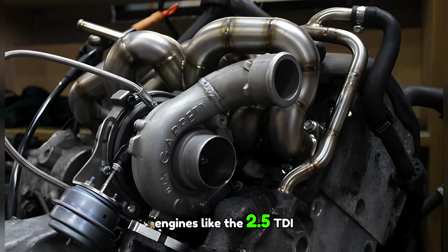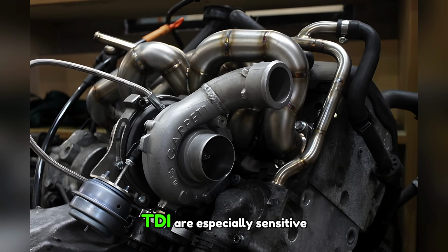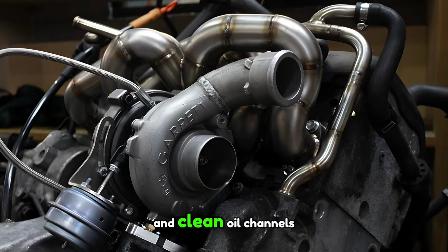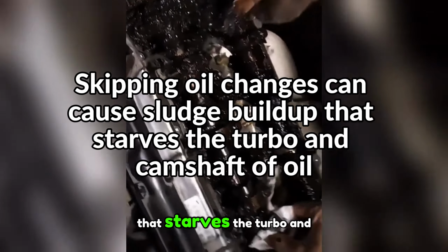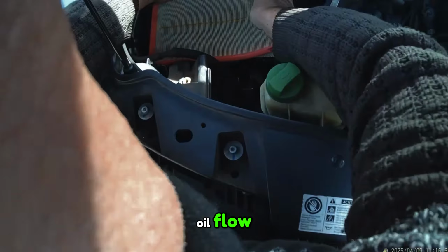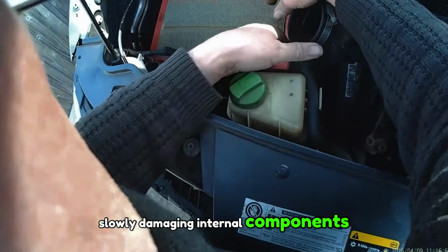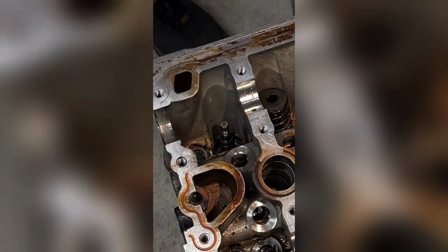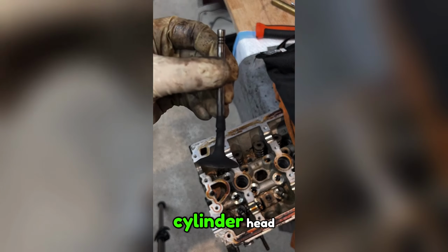Engines like the 2.5 TDI 174 or the bi-turbo 2.0 TDI are especially sensitive because they rely on precise lubrication and clean oil channels. Skipping oil changes can cause sludge buildup that starves the turbo and camshaft of oil. Using cheap filters can restrict oil flow or allow contaminants into the system, slowly damaging internal components. Infrequent timing belt replacements increase the risk of belt failure, which on these interference engines can bend valves, damage pistons, and destroy the cylinder head.